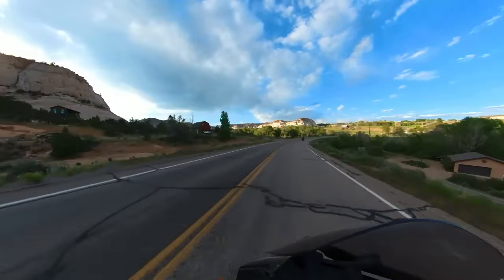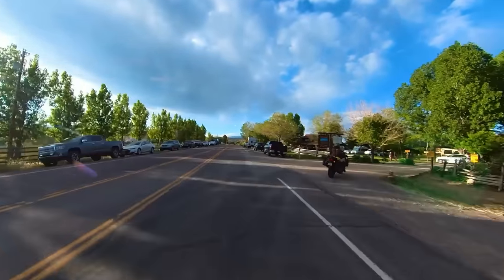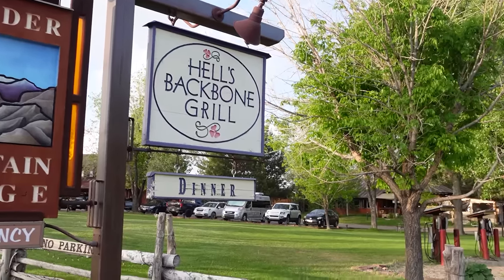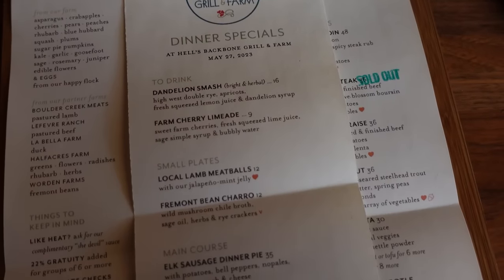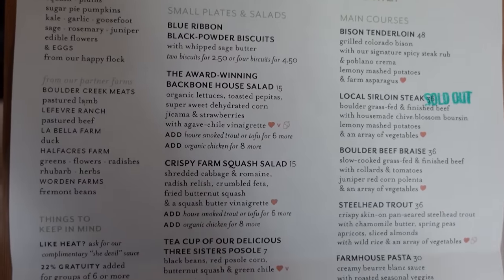Boulder, Utah is home to Hell's Backbone Grill and Farm. I didn't even know this place existed until I tried to visit in 2021 with Ride to Food, but unfortunately they were closed. This time, I made reservations a month before our arrival to make certain Gary and I would get an opportunity to eat here. The Hell's Backbone Grill and Farm uses organic, locally produced, regionally and seasonally appropriate food.